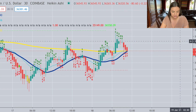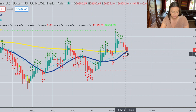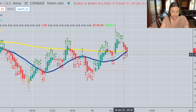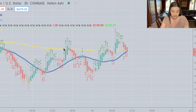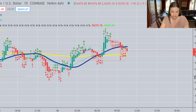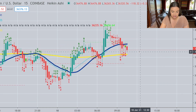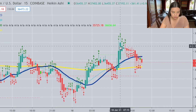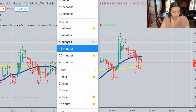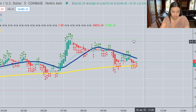The 3-hour, the 30-minute. 30 minutes actually looking really good, being supported by this moving average and making, in this case, a higher low. Let's look at the 15-minute. Oh yeah, this is looking really nice as well. So hopefully we see a bounce here and make a higher high, which would send the price of Bitcoin above 37,402. Let's take a look at the 5-minute.